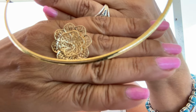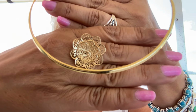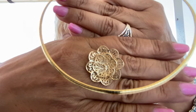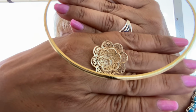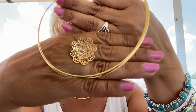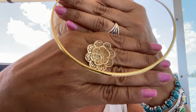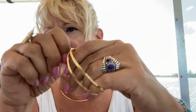AG1208. And it is 18 karat yellow gold over top of sterling silver. It's a 2.5 millimeter Omega. It's an 18 inch with a 2 inch extender, so it can go to 20 inches. And it's at a sale price. 5 payments of $19.99. 42% off of the JTV price. Made in Italy. So you have that Italian 18 karat gold.